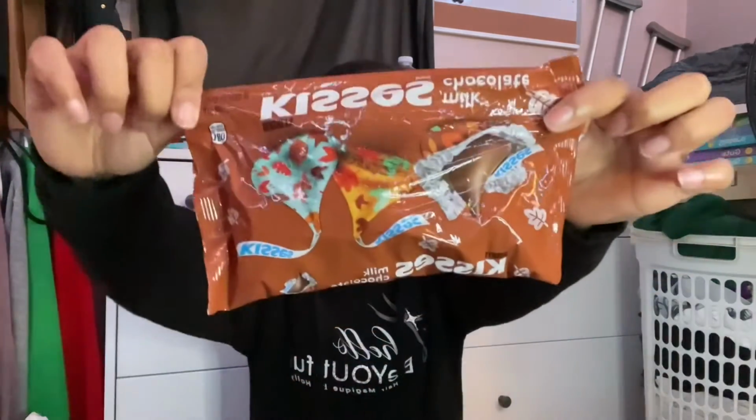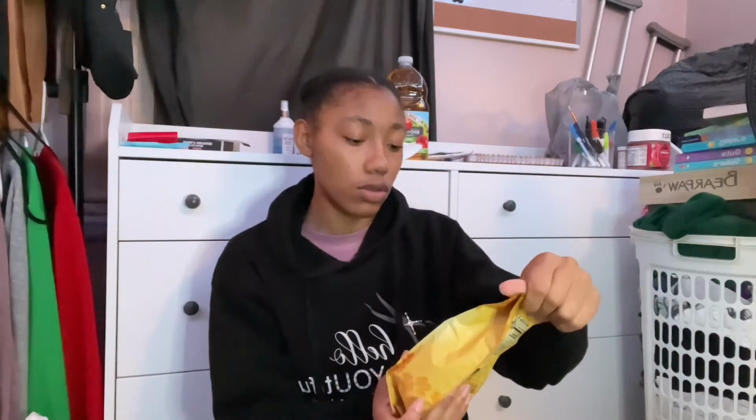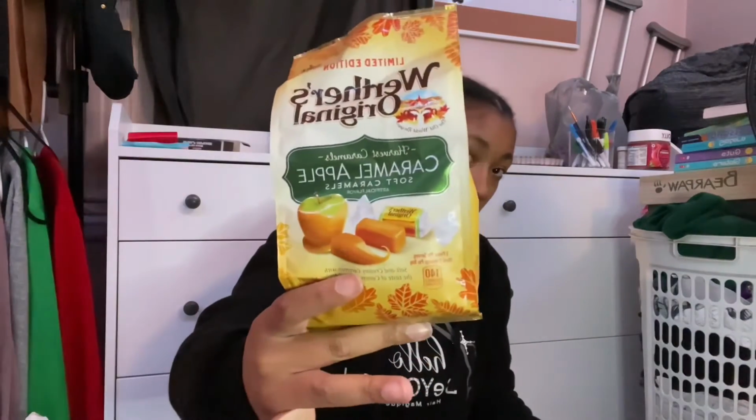To go inside my candles, I got these Hershey Kisses, but they have ball print wrappers, which is like, I have to get them. And then I also got these Werther's Original caramel apple flavored caramels, and they're both gonna go inside my candy jar. And I believe this concludes our haul.